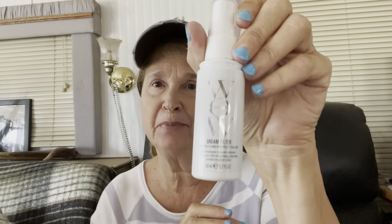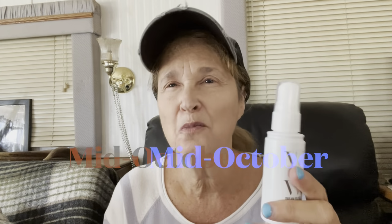And then the next item is by Wow, and Wow has like the best hair care. Now I am using Keranique for a month to try to grow my hair back, so I probably won't be using this for a while, but this is Dream Filter for Picture Perfect Color. This is a pre-shampoo, so you spray this on your hair before you wash it. It should help keep your color. I am anxious to try this, but I won't be starting this until probably sometime in mid-September. I'm always happy to get a Wow product. So far this box is definitely worth the, God, I wish I remembered. I want to say it was like $28.